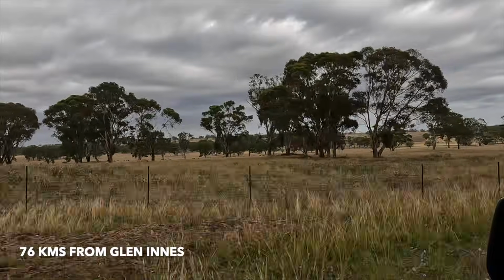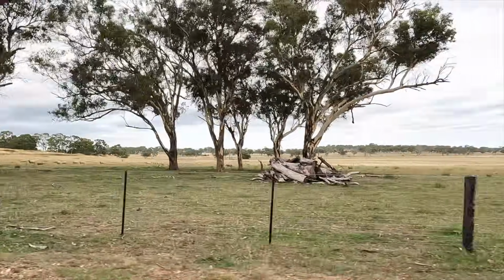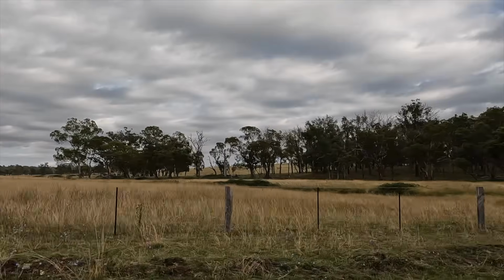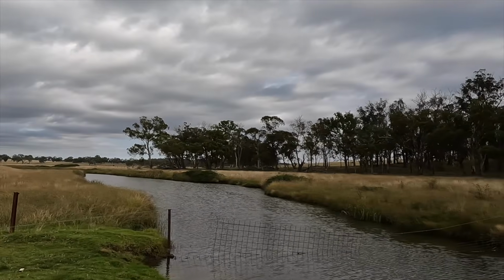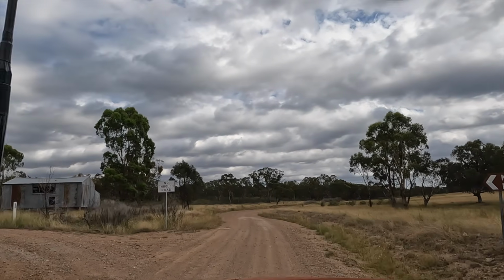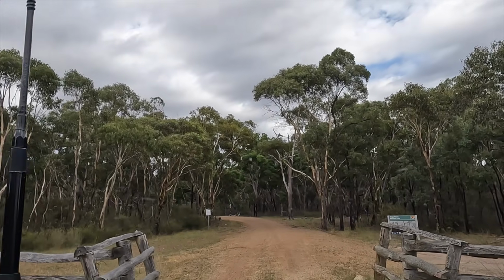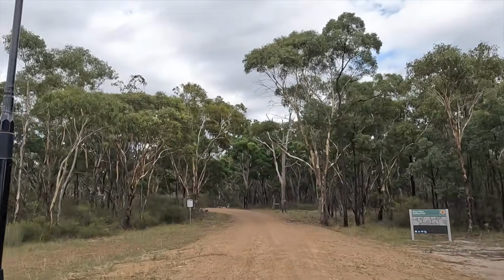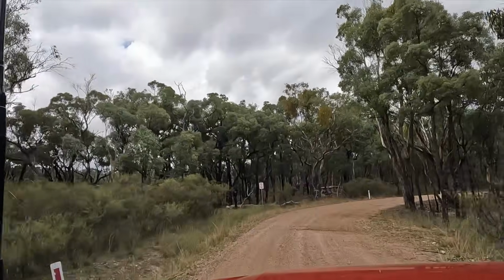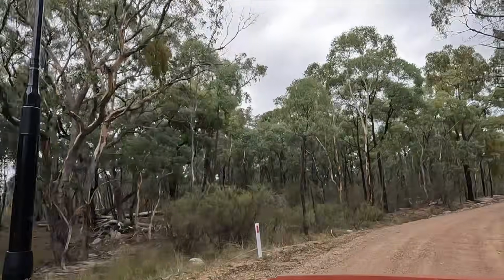This is on the way to Kings Plains National Park. Reached Kings Plains National Park, and we're just taking a slow drive into the picnic area because there's a few kangaroos on the road.